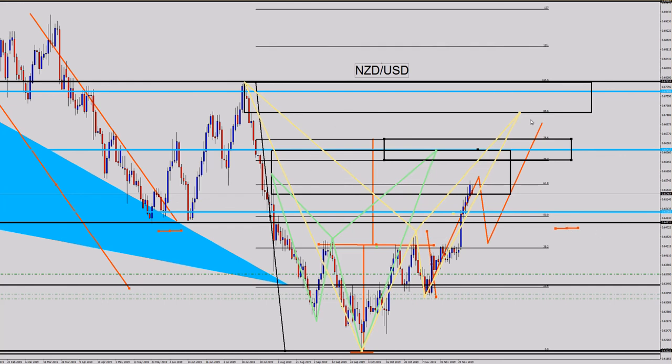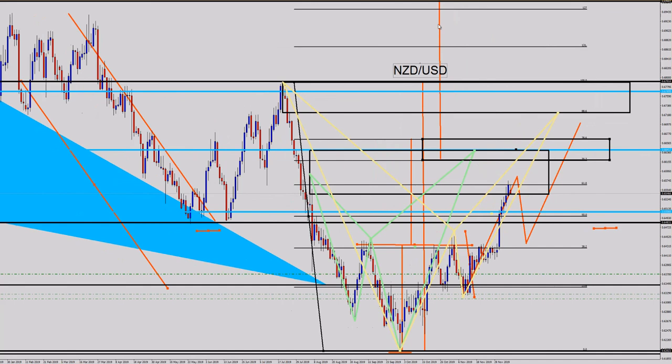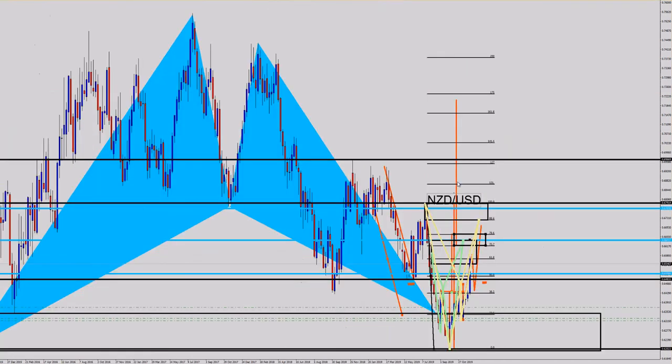We can have an inverse head and shoulder on a larger scale that takes place in this area. And of course, if we look at that move, if that were to happen, again, this is some time out, but we're going to have to go up to a weekly, and we can look at the potential for a move like this to happen.